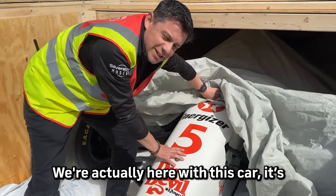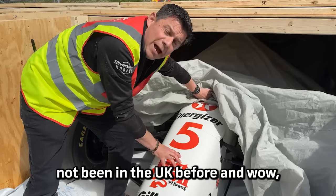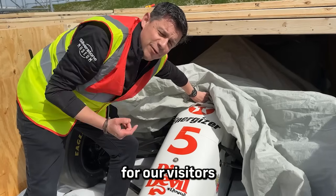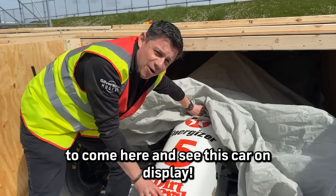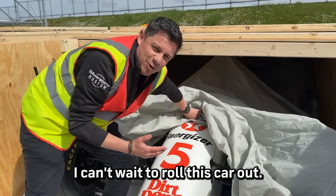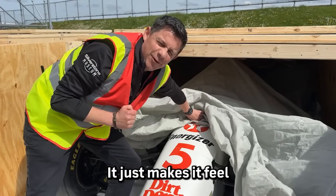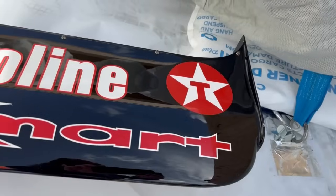We're actually here with this car. Not been in the UK before, and wow, what an opportunity for our visitors to come here and see this car on display. I can't wait to roll this car out. I'm so pleased the sun's shining. It just makes it feel that bit more special.